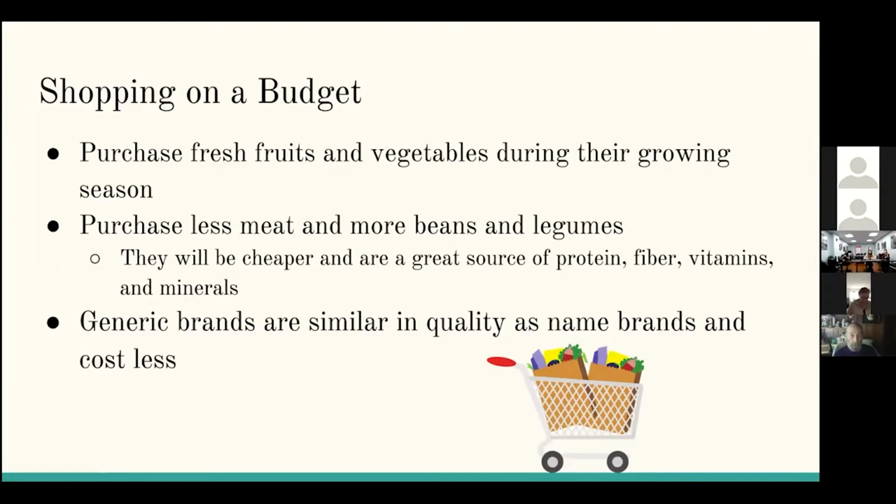Meat can be expensive, so if you are going to buy meat, look for deals when it's on sale because you could always buy things and then store extra in the freezer. You could also look for cuts of meat that are cheaper alternatives. For example, buying chicken thighs instead of chicken breasts or ground chuck instead of sirloin.